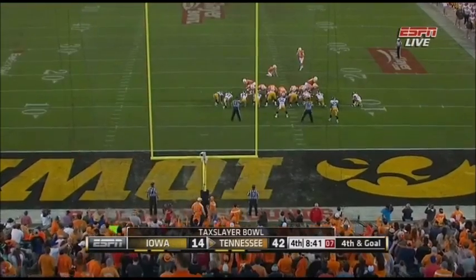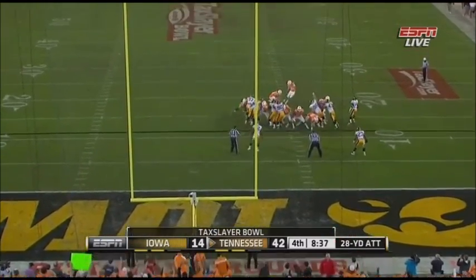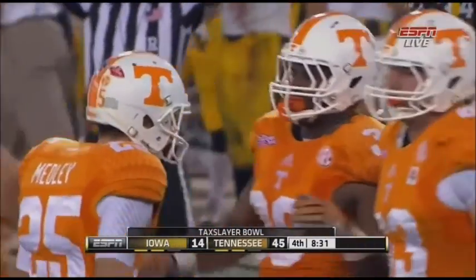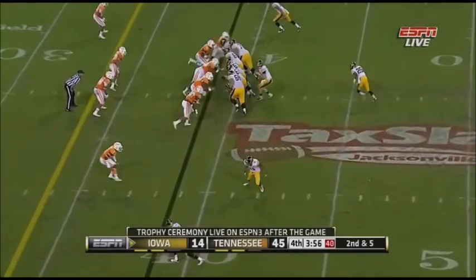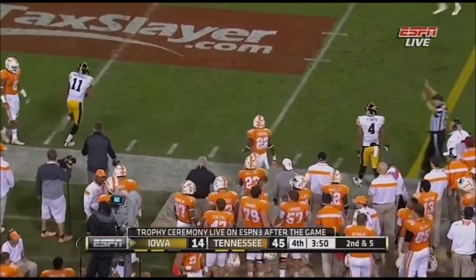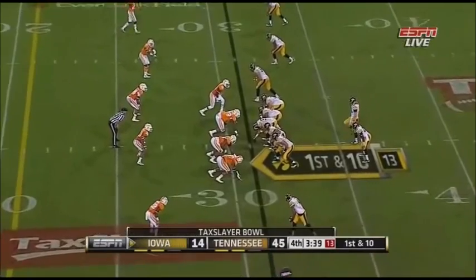There'll be no quarterback controversy as Aaron Medley comes in to attempt this field goal. 19-25 on the season, knocks that one through from 28. And it's 45-14 for the Volunteers. And some questions moving forward, especially at the quarterback position, as Martin Manley makes the catch. And offensive lineman, left and right tackle.